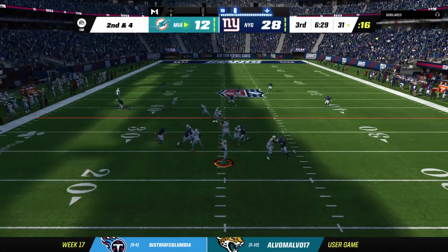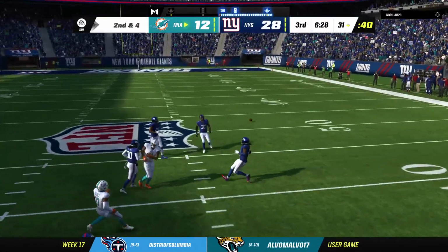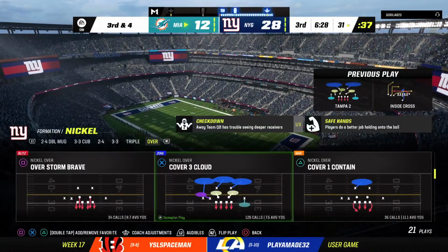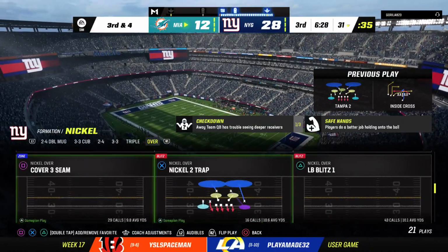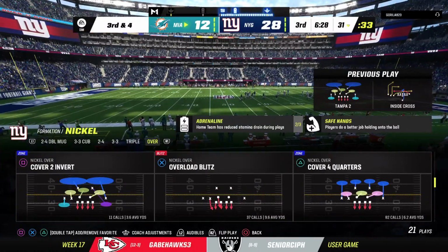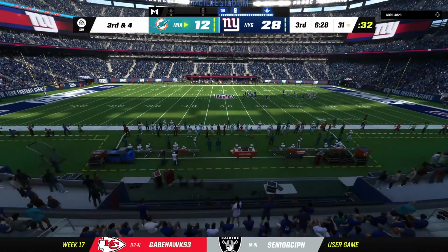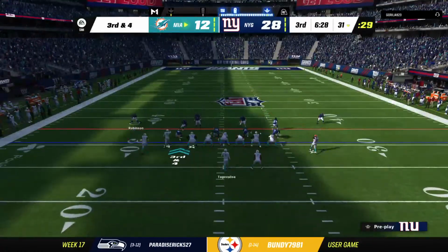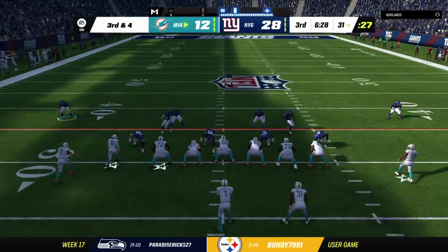Tua sets up to pass it. And that'll be off the mark, too far out in front, and it's incomplete. I know coaches tell us all the time that having a powerful arm isn't the number one thing they look for in a quarterback. But when you're trying to throw inside routes and you need to put some heat on it, it helps to have the big gun. In this case, just a little bit too much.